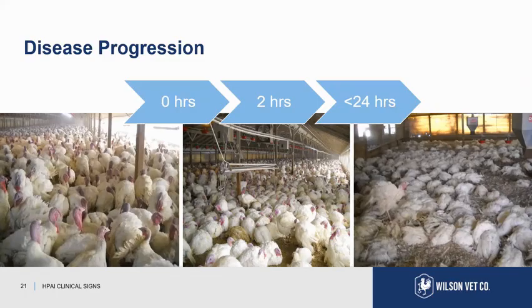And then this next picture is less than 24 hours later. And as you can unfortunately see, there's only 1 bird left in this section of the barn. So this is just showing that things can happen and progress pretty quickly.